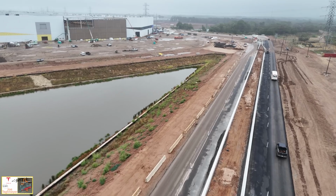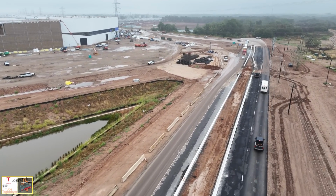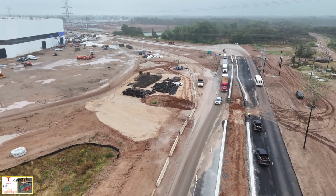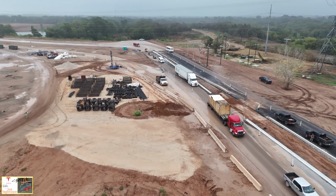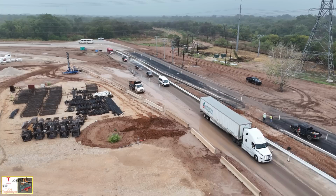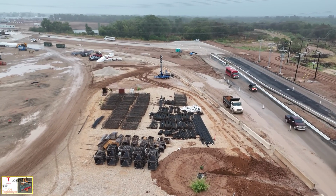But here, as I follow along the River Road extension with the newly paved lanes, this gives you a good sense of what this looks like today. There's yet another delivery coming in with that red truck, and then the truck following it. Also, this is a good view of the work that's going on for some of the electrical near that tall pole and some of those power lines.